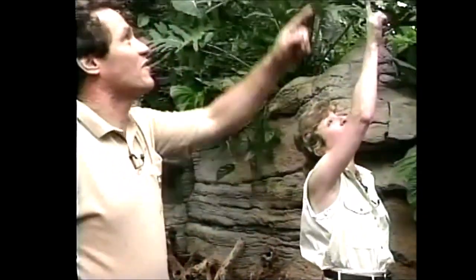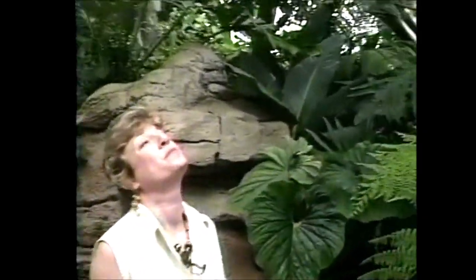Well, Liz, right here is a real interesting tree. This one right here. This is a chicle tree, and this is where we get the base for chewing gum. Oh, amazing.